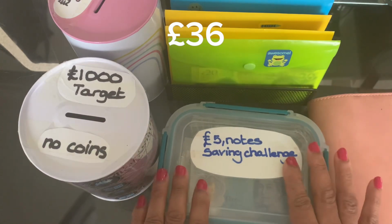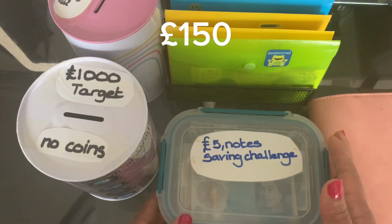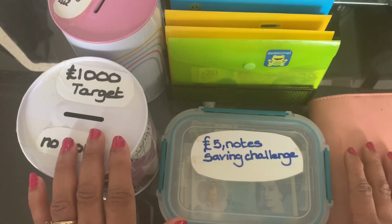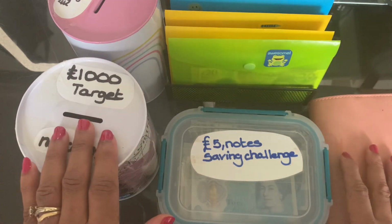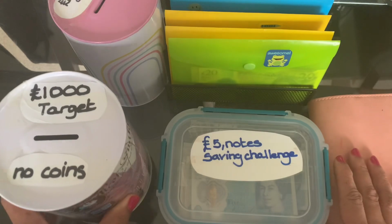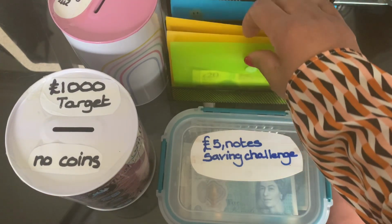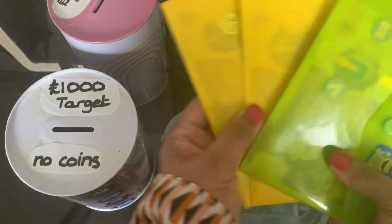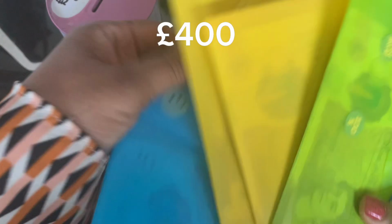My £5 note jar, this one, it is £150 to date. My Xmas challenge, which is not here obviously, is £50 to date. My birthday tin, this one, it is £250 to date. And my envelopes here, and I have 4 of them, this is £400 to date.